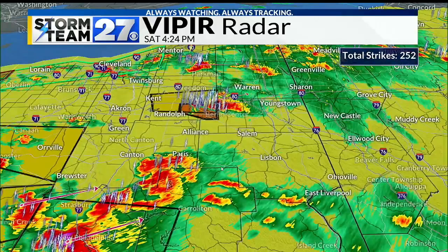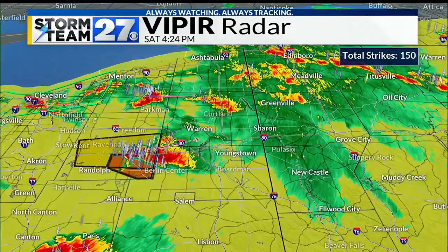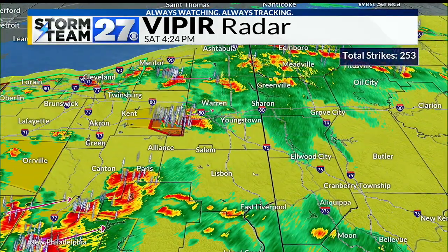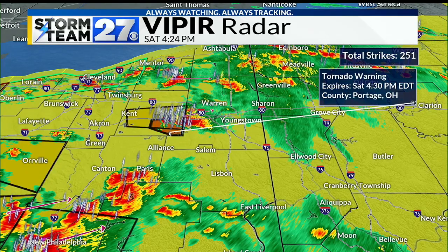Some heavier rain down in Columbiana County, moving into the southwest corner and also up into northern parts of Mercer County, but currently not seeing any major severe signatures on those storms. Our biggest concern is this current storm that has a tornado warning, moving into western parts of Mahoning County and out of Portage County.